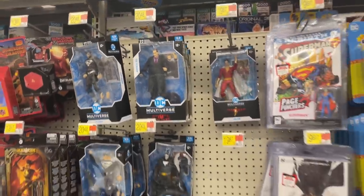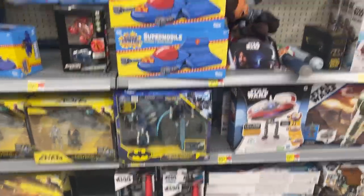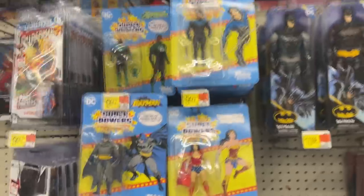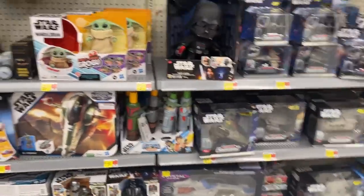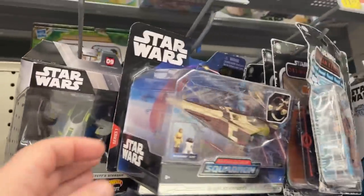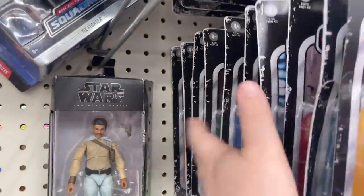Nothing really happening there. We did see that Supergirl over in the collector's area. Part of that Injustice, $7 on your superpowers. Little DC people, Lando, some Squadrons. Look at all the retro cards. Whew, that's a lot of retro cards.